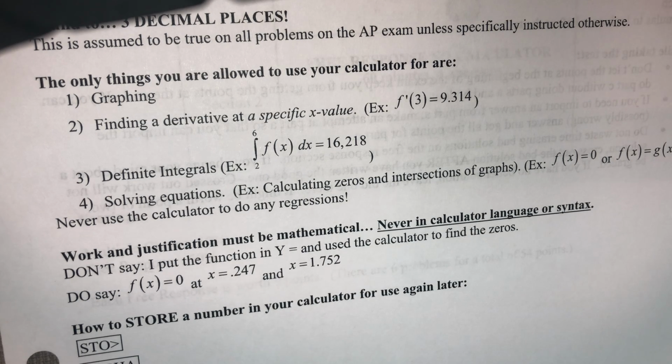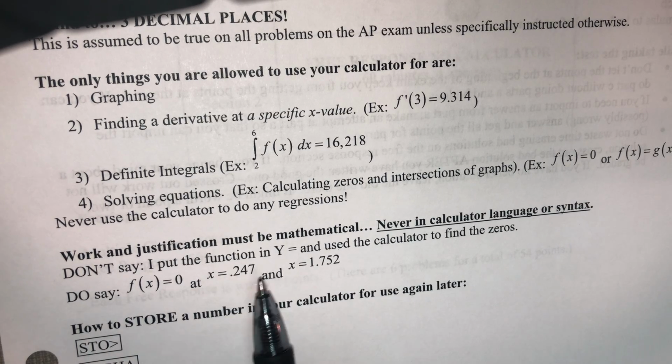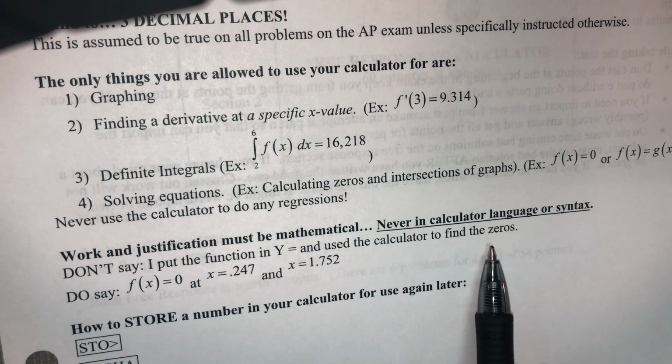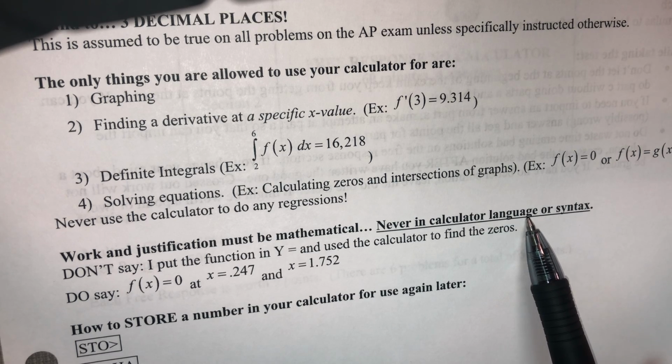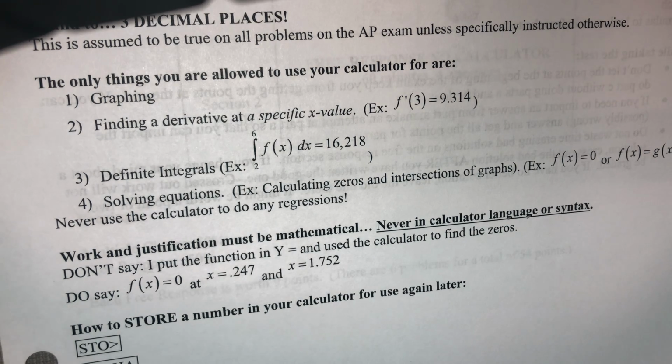It should never, ever be in calculator language or syntax. So you should not say, I put the function in y equals and use the calculator to find the zeros. Even though you can do that, this is calculator language, and we don't want to use calculator language. We don't want to talk like button pushers. We want to talk like mathematicians.